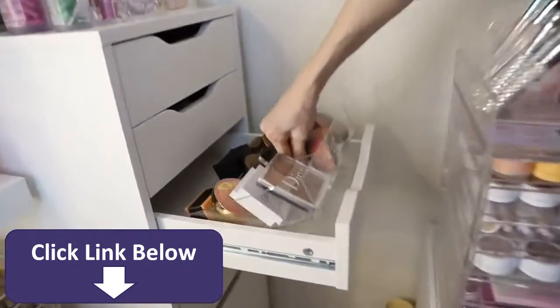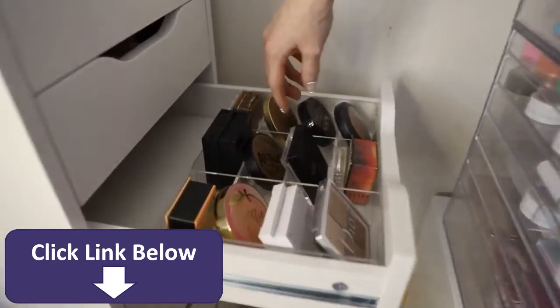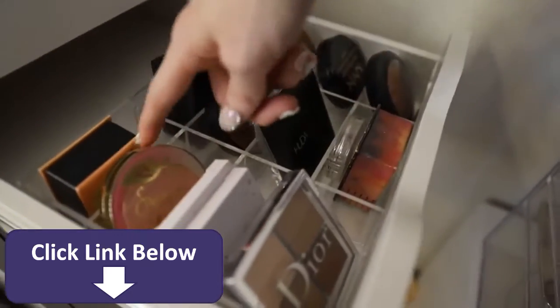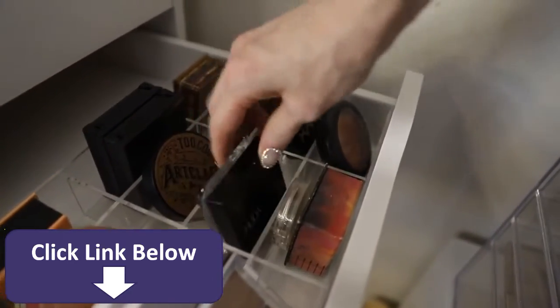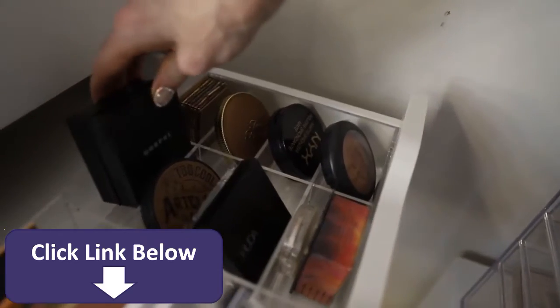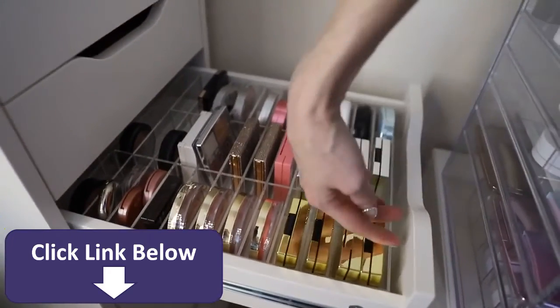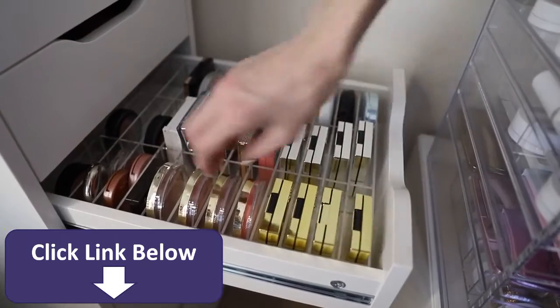Same company again. This container's by the Cosmetic Box, and this is kind of a random mix. We've got contour, contour's here. We've got contour again, and then some Morphe powder as well. Now this is one of my favorite drawers because it's beautiful. We've got blushes.